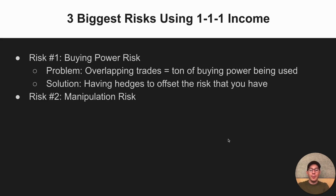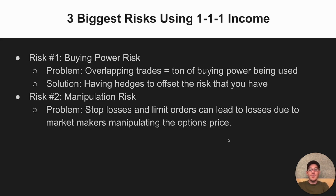This works or applies to all options trading. If you've been trading options for any amount of time, you know this to be true, okay? The problem here is when you do a stop loss or a limit order or anything like that, it can lead to losses due to market makers manipulating the options price.